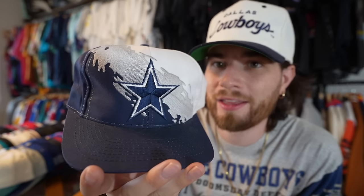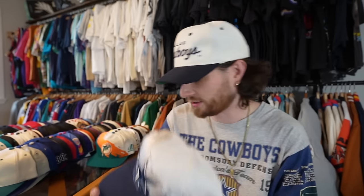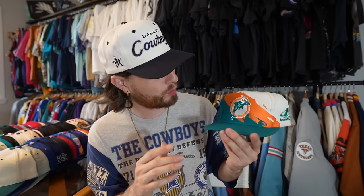I also have the Dallas Cowboys splash, white dome as well, which is crispy. And then this was dead stock, bro. The Miami Dolphins, sauced like a dolphin, approaching with caution. No one can tell me anything different. This is one of the cleanest colorways in all of pro sports. Bruh, a freaking seafaring mammal is in concussion protocol. Pro Line on the back, green underbill, classic, man.